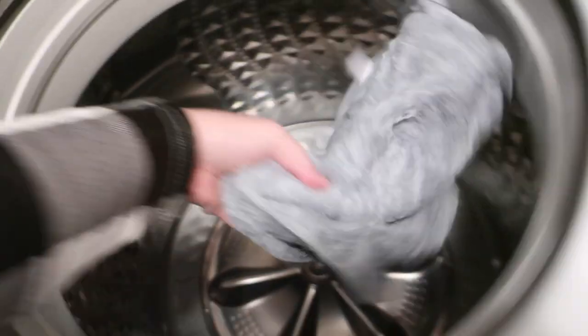I've got some towels that I need to move from the washer to the dryer, and one more load of laundry I'm going to get started. And then it is going to be dinner time.